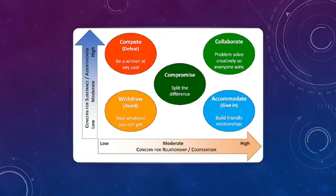So see where withdraw or avoid, as we talked about avoiding. You're getting away from the situation, you're avoiding conflict, you have no concern for the relationship, you have no concern for the substance of it. Your main concern is just staying out of it all. What if you have a greater concern for substance? You're going to compete because you want to win. But you have less concern for the relationship. So it's going to be a win at all cost. You could be ruining the relationship as you do that.